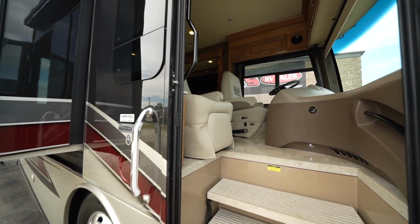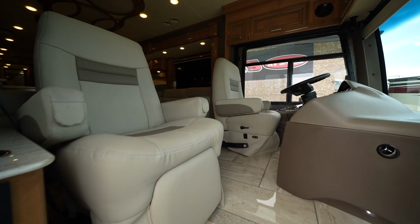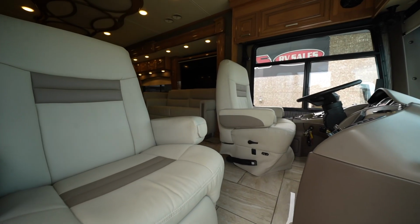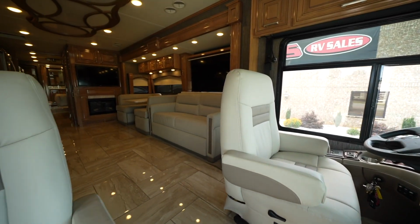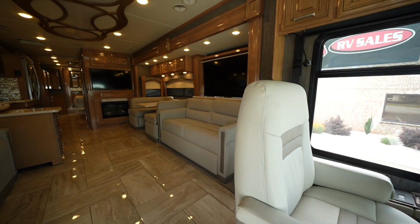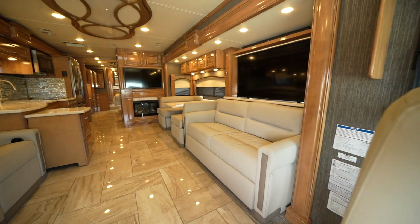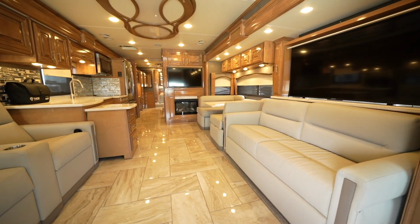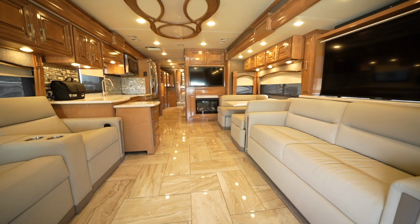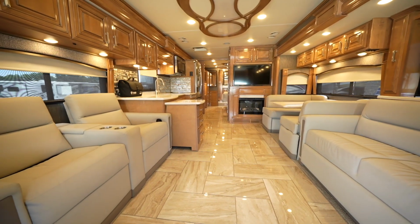Now, let's stroll inside and set foot on these heated tile floors to see what makes the 2019 Thor Tuscany 40RT an inviting haven for road trippers. Boasting just 38,000 miles, this 41-foot diesel pusher delivers a luxurious, roomy interior that's great for families. The 40RT layout comfortably sleeps 6, blending style and practicality to make every getaway unforgettable.